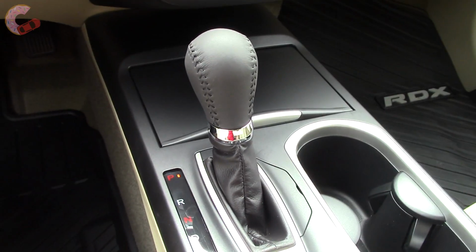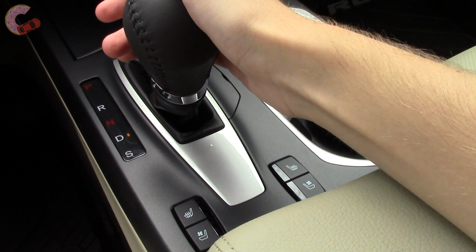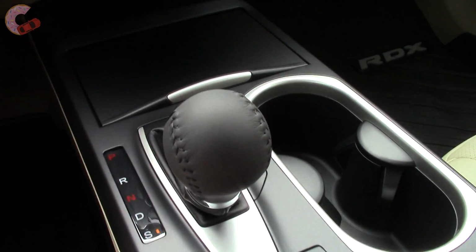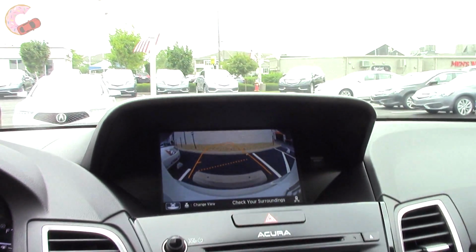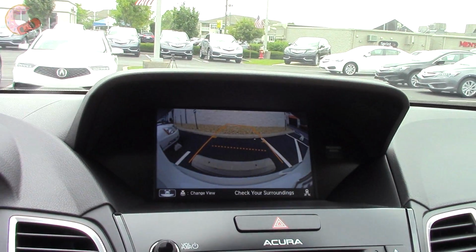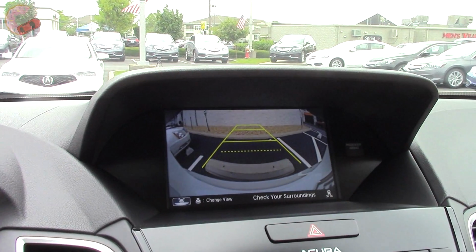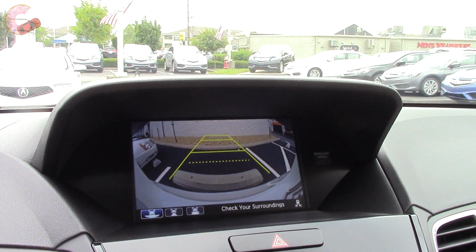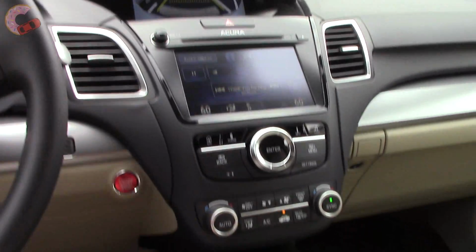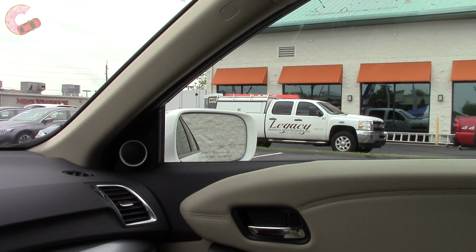The RDX thankfully keeps its real shifter for now. If you go back into Sport, you can shift manually with those paddles. When you go into reverse, a regular backup camera will appear. It does have dynamic guidance lines, and also parking sensors on Advance. There are 3 views you can cycle through, but there's no 360-degree option like on the MDX. The mirrors do tilt down to give you a better look at the parking lines.